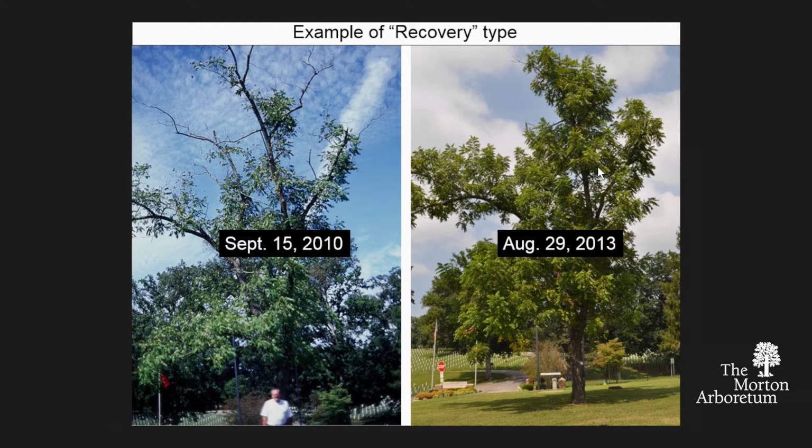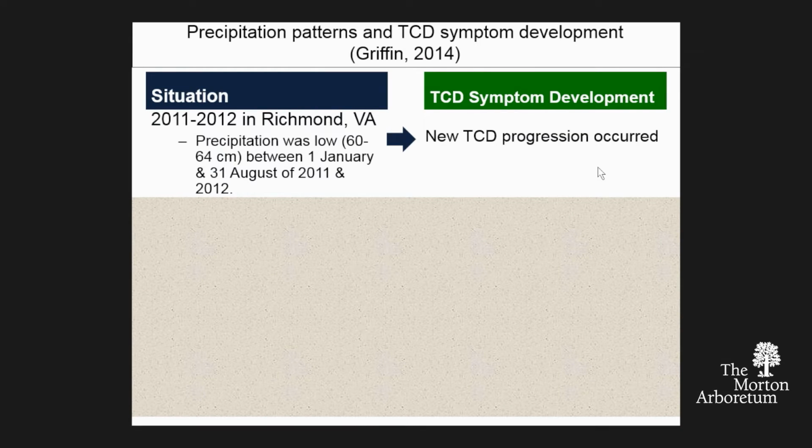He followed 56 trees in Richmond, Virginia, and 56 trees in Knoxville, Tennessee over this time period between 2011 and 2013. So I think that's very exciting. And then he did several things that are published in that paper, but I'm only picking on these 2 areas. First, the symptom progression, and now I want to talk about precipitation patterns that he documented. So he took the NOAA weather data, and he looked at precipitation in Richmond and in Knoxville for the same time that he was following symptom progression. So I've kind of summarized what's in his paper here.